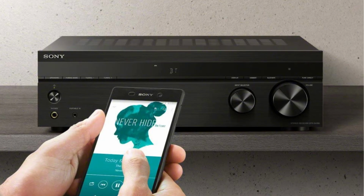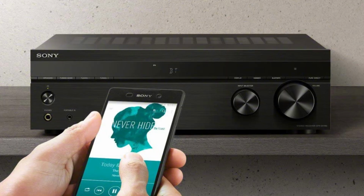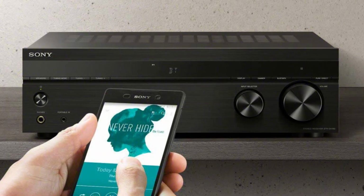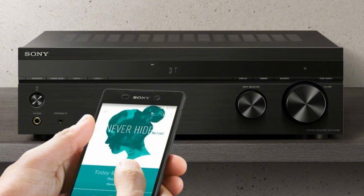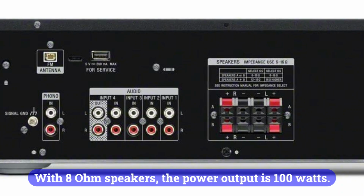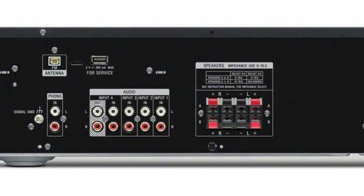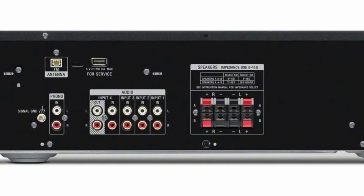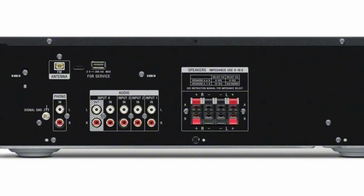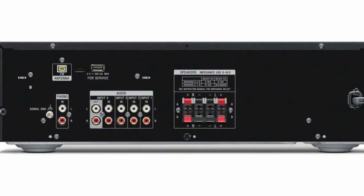Another bragging point is the ability to switch between A and B speakers. You can use this if you want a powerful sound in one room or intend to send audio signals in 2 adjacent areas. I tried both and was amazed at how gorgeous the sound was. With 8 ohm speakers, the power output is 100 watts. Sony SDR-DH190 supports high-resolution audio playback and is capable of defining even the smallest of sound nuances. Vibration is reduced by internal components, which ensures studio-quality sound.